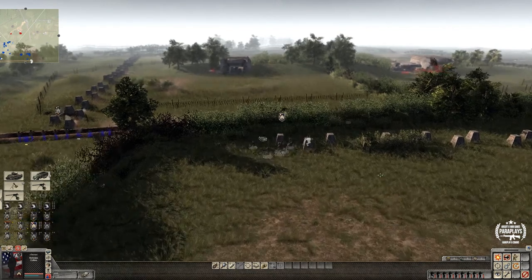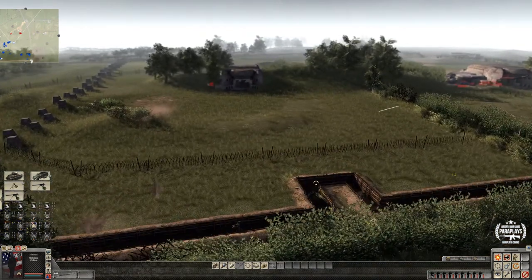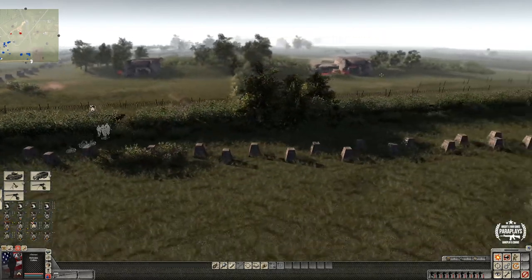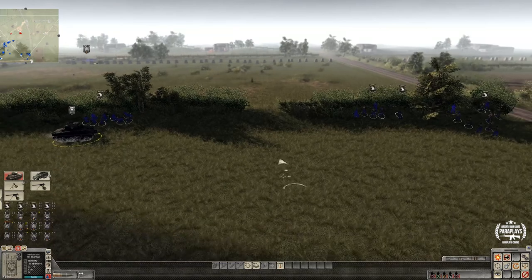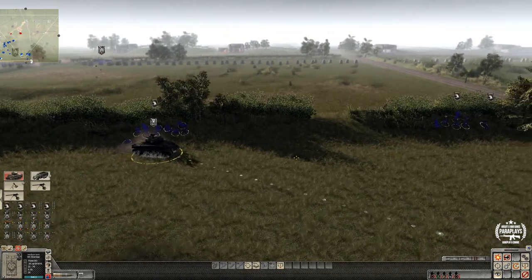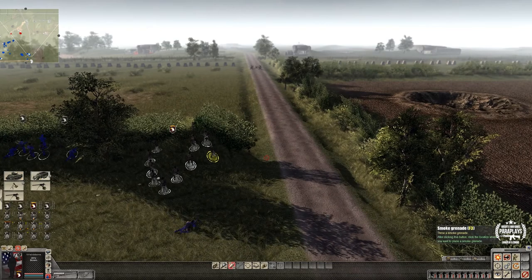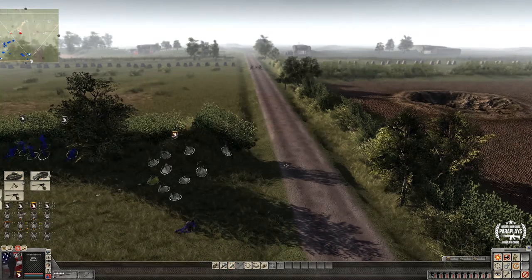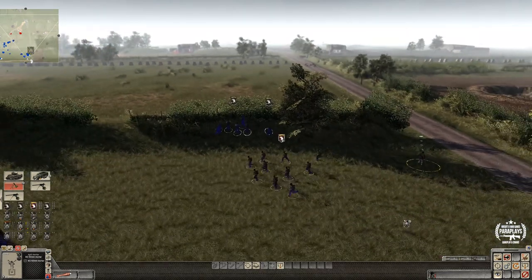There is a minefield here, so we're going to have to be careful here. Right, guys, and I want you here. Second Sherman, I need you to take out this position here. Infantry, we just smoke the road. And we're going to run across. Listen up, people.